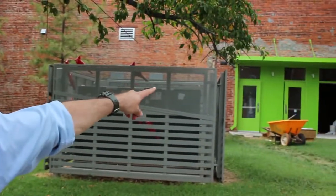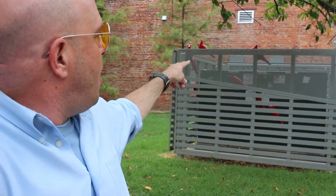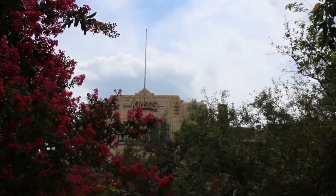They're working on City Hall. There's a new Latin American restaurant going in behind those green doors. Yes, they're trying to keep the cardinals and various other birds away from the air conditioning unit over there. And this is one of those spots where it's unclear on the master plan whether or not we're going to get to keep this little nugget of green and these gorgeous crepe myrtle trees and whatnot over here. I hope we get to keep them.